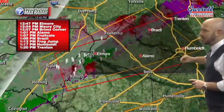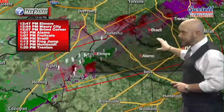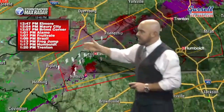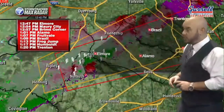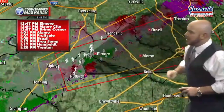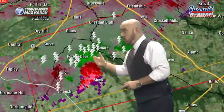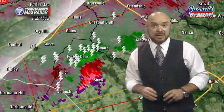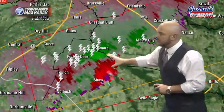Here's a look at the timing. Humboldt close to 1:15 if it continues to keep this general direction. Alamo, you're under the path of this. Fruitville, Brazil, Frog Jump, Brim's Corner, Maury City, Elmer, you're first. It's going to be moving through into your area here in about the next 10 minutes. Again, starting to see a little bit more rotation, not enough that I would look at this and say there's a tornado on the ground, but there could be one here real soon as it moves up to the northeast.